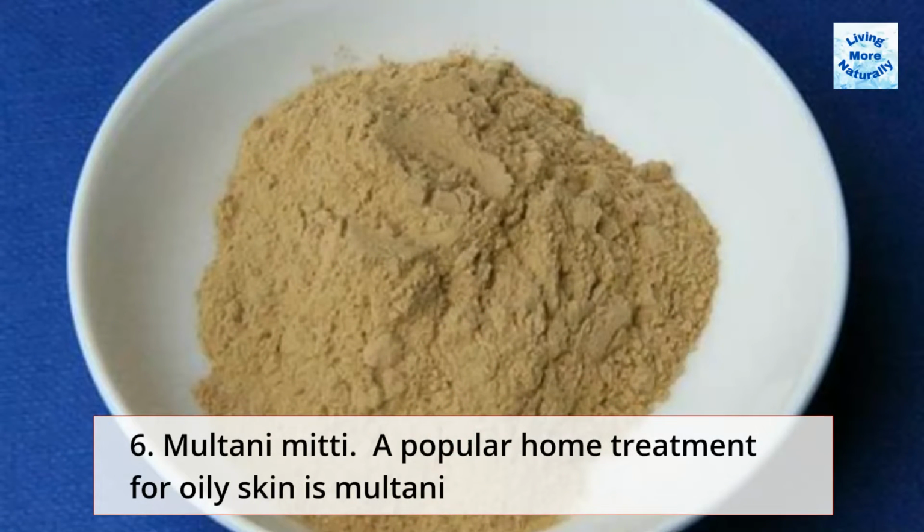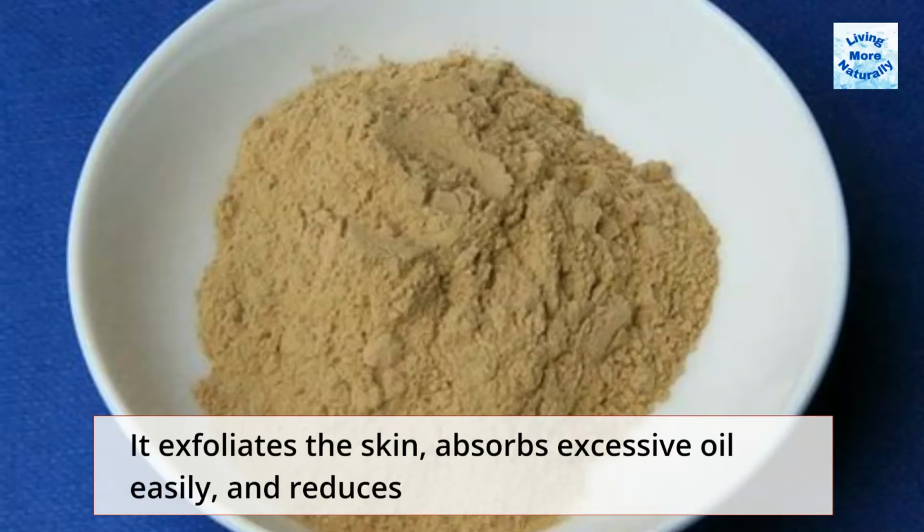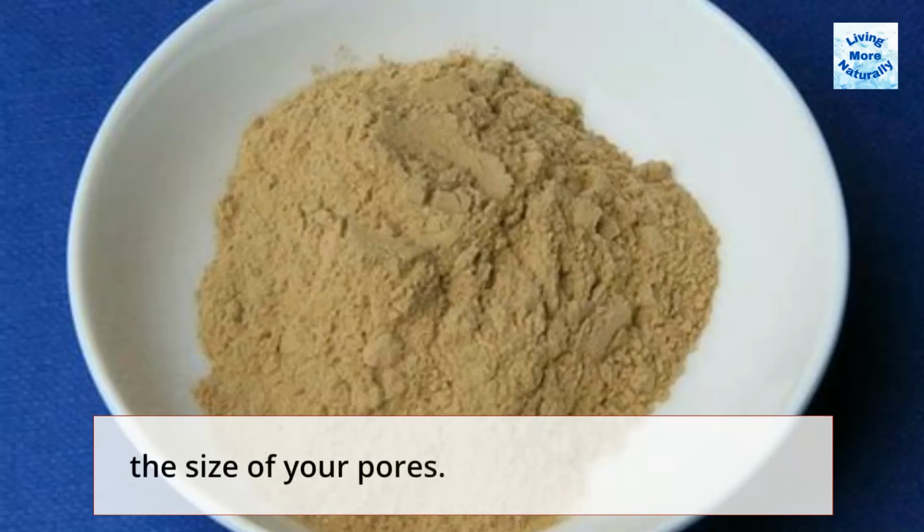6. Multani mitti. A popular home treatment for oily skin is Multani mitti. It exfoliates the skin, absorbs excessive oil easily, and reduces the size of your pores.